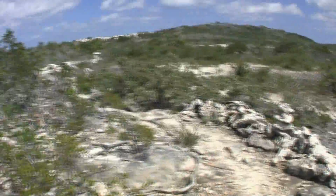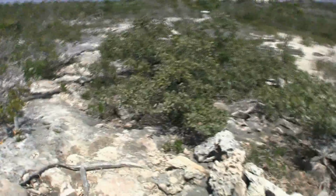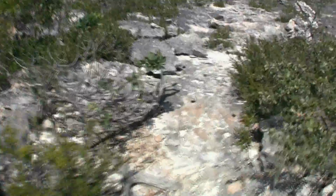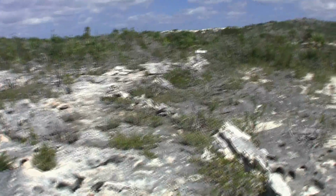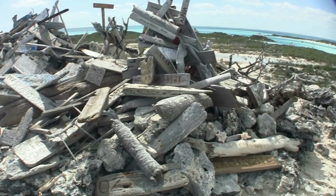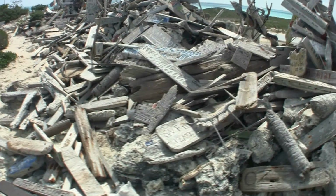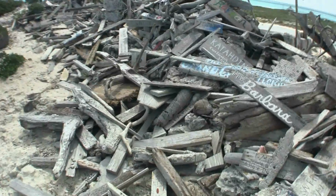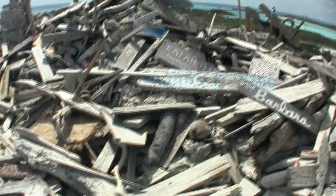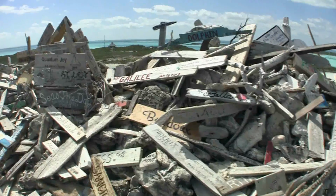The cold front's just gone through recently, and today I've got a sweater and a jacket on. Not all of them absolutely necessary. And here at the top of Boo Boo Hill is the park-sanctioned driftwood display, which has been personalized with the names of the various boats that have visited here. They only accept driftwood. Anything else is removed.